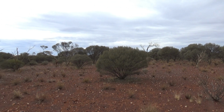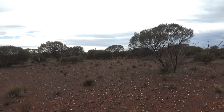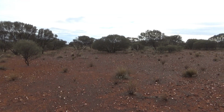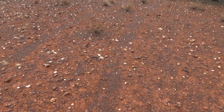Well, here we are again. Welcome to my 2019 gold hunt. This is the area I'm going to start at. It's just flat, bit of quartz on top, a little bit of ironstone here. It's got potential, as promised.